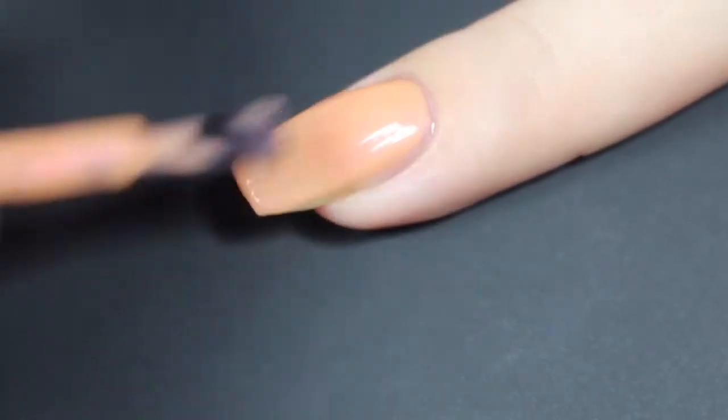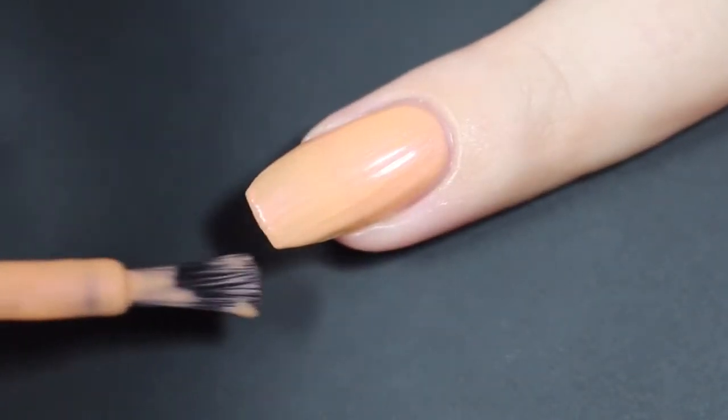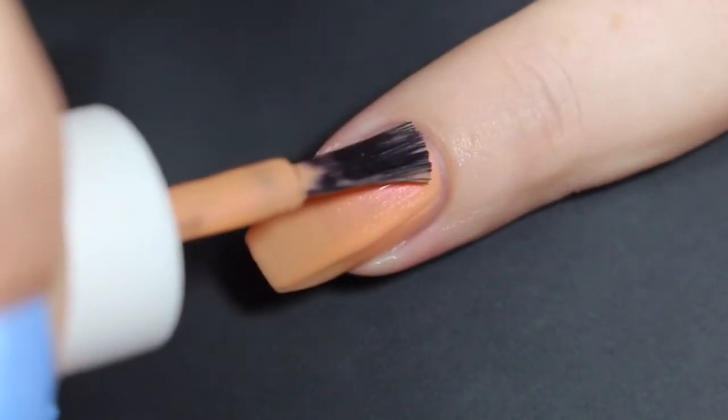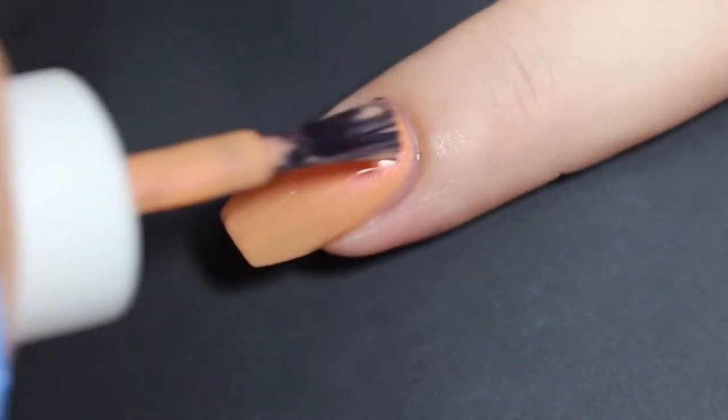I am opting again to go in a little bit thicker here. I really feel like this one is more of a 3-coater. I did have a good amount of nail line left over, so I'll let that dry and show you how it builds up with my third and final coat. So here's a look at that. Again, I am going in a little bit thicker, but that does pull this one completely opaque.